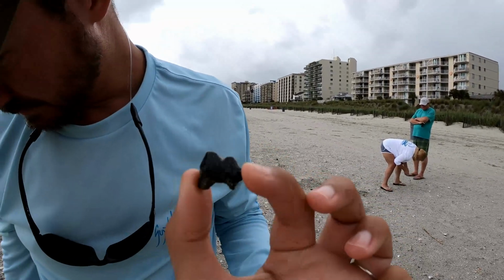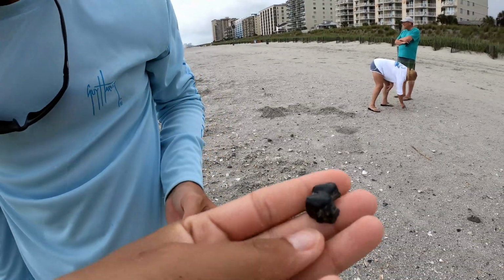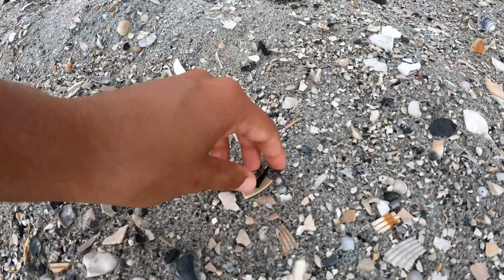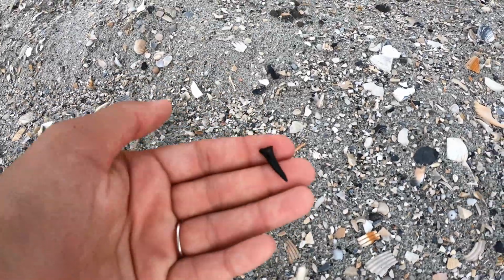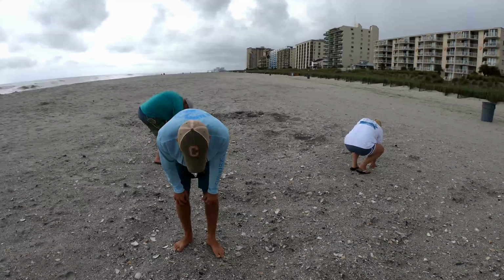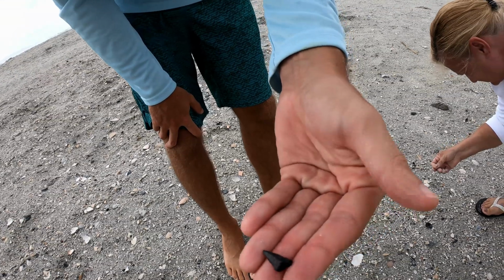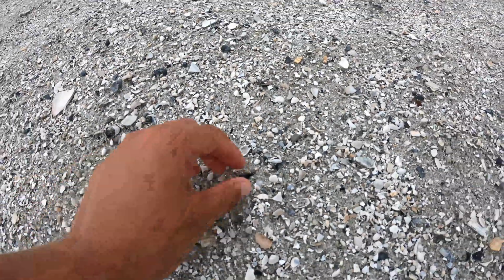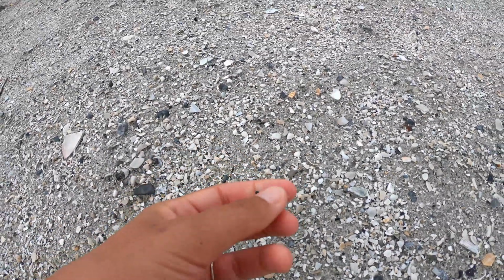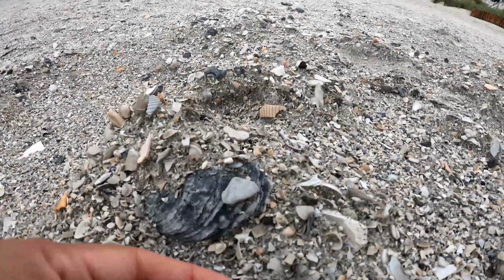Shane just found, it's like a horse or a deer or something, some kind of other animal tooth. And that's pretty cool. Mako. Little Mako. It is. That one? Yeah.